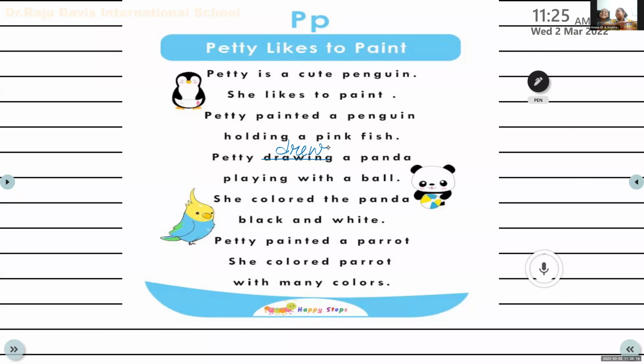Betty likes to paint. Betty is a cute penguin. She likes to paint. A penguin holding a pink fish. Betty drew a panda playing with a ball. She colored the panda black and white. Betty painted a parrot. She colored the parrot with many colors.